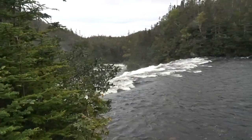Worth the hike? Oh my God. No, it's a nice waterfall.